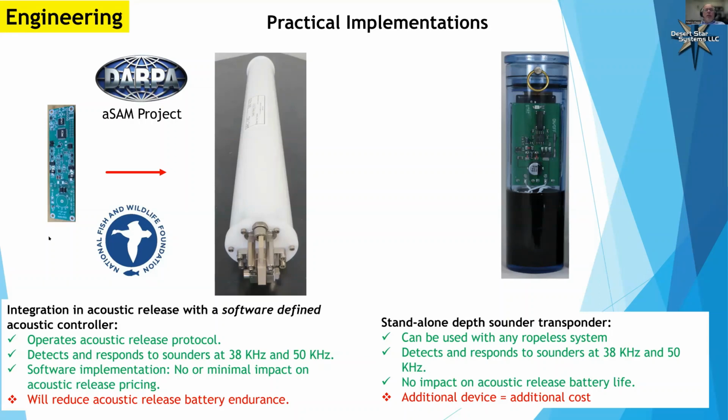Let's look at the gear and cost impact for the ropeless fisher. What do they need to get? They need a sounder transponder, and our first version will be to simply implement that in an existing acoustic release by updating the controller board, the acoustic controller, with a software-defined controller that can also detect and respond to sounders at 38 and 50 kilohertz, in addition to doing all the normal acoustic release functions.